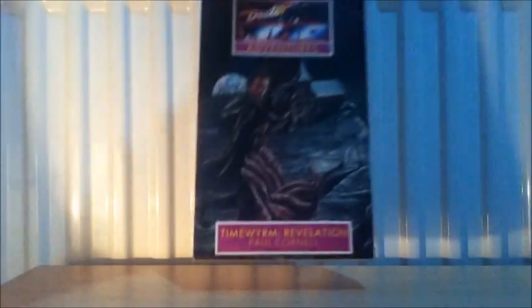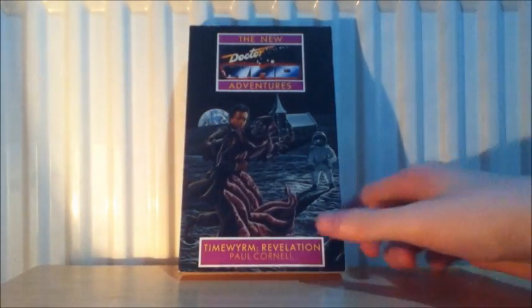So they were the Virgin Missing Adventures, and now to the Virgin New Adventures. Almost completed them. I only need three more Virgin New Adventures and I'm finished. Very exciting stuff, and it would be lovely to complete this range. So let's show the Virgin New Adventures I got. The first one is Time's Crucible Revelation by Paul Cornell.